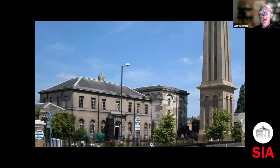This is a really interesting site. Any of you who came to the TICCIH conference in 2000 would have come here. There are four original working engines in here. So this rather domestic building had four large beam engines working away.